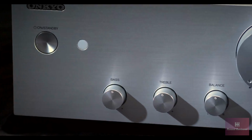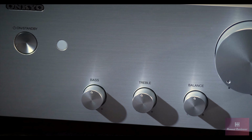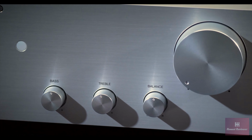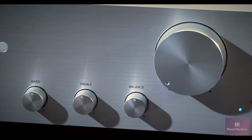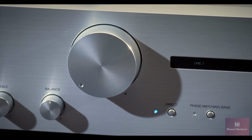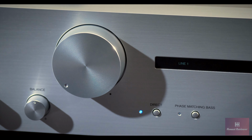Across the front of the 9110 we've got a recessed standby button, there's an IR receiver eye, we've got bass, treble and balance which can be used just for minor tweaking to get the sound just the way you want it. There's a motorised volume control, there's a pure direct button. Now this will actually completely defeat the bass, treble and balance. And then there's the phase matching bass.